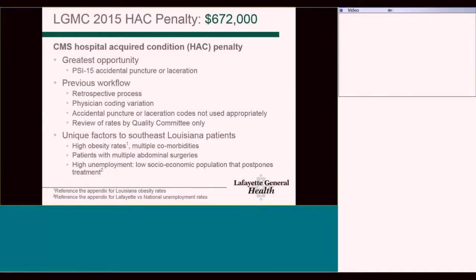Southeast Louisiana influenced our high PSI-15 rate, in addition to the opportunities previously mentioned. Multiple comorbidities and patients with multiple abdominal surgeries that result in extensive adhesions, as referenced in the previous example, are included in those risk factors. In addition, our area has also experienced a high unemployment rate, leading to the loss of health insurance and causing patients to delay seeking treatment until disease processes are quite advanced.